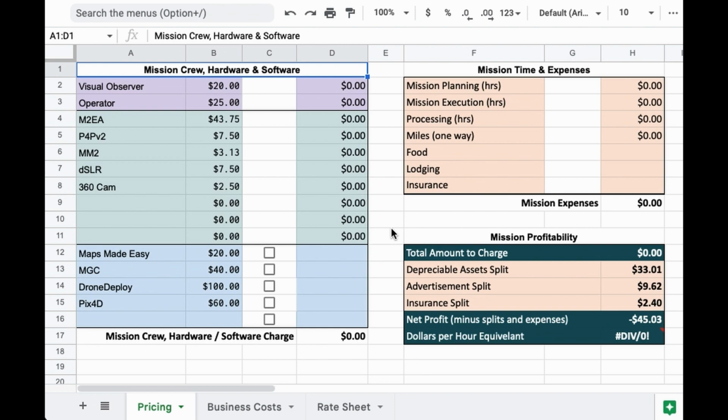Let's say I've spoken with a client through a Zoom meeting and they've told me that they want some basic photos and videos of a commercial property they want to put on the market. We've looked at the area together on Google Maps and they've confirmed exactly the property of interest. After our chat, I have a pretty good understanding of what the job will entail, where the mission site is located, and what the deliverables will be. So I can plug in a few details and get my quote.